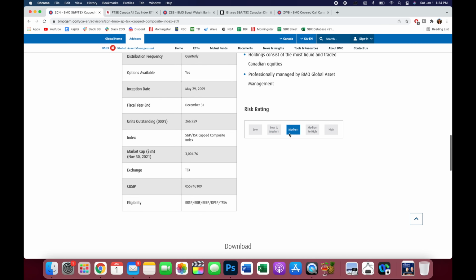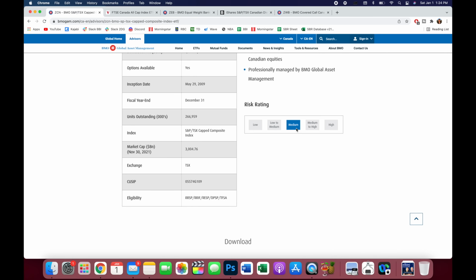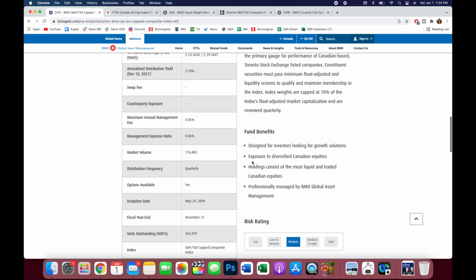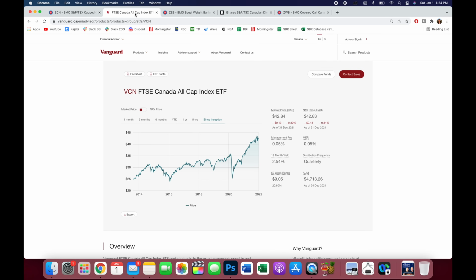I will just note that this is what we would consider a medium risk fund. So it's not super high risk. It's not super low risk. It's probably great for balanced investors out there. But why I choose this fund in particular is I'll actually compare it up to the Vanguard FTSE Canada All Cap Index. And this is essentially Vanguard's take on this fund. It's a fund that invests in the Canadian market, all different caps or capitalizations of stocks.